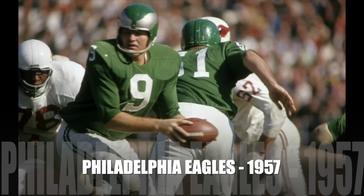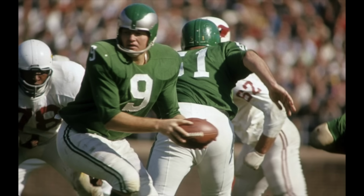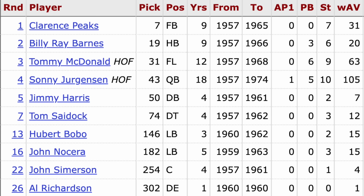Philadelphia Eagles, 1957. I was tempted to put this year's draft class with the Eagles because guys like Quinyon Mitchell and Cooper DeJean have already contributed to a Super Bowl win, but I went with 1957 for now because they drafted 2 Hall of Fame players, Sonny Jurgensen, Hall of Fame quarterback, and Tommy McDonald, a Hall of Fame running back or flanker back, whatever they used to call him back then in the 50s. They also drafted Billy Ray Barnes, who was a 3-time Pro Bowler.